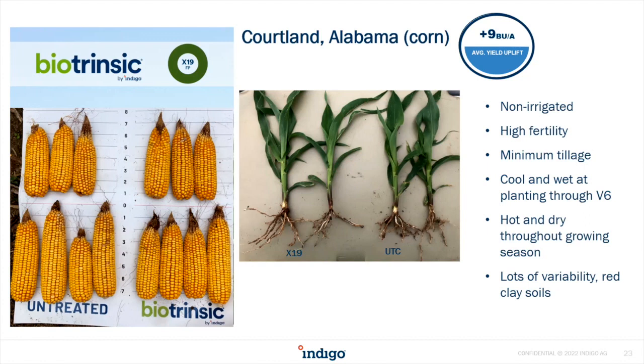It was hot and dry throughout the entire growing season, but at planting, it was cool and wet. We didn't know if we were going to get the corn in the ground by the second week of April, but we had a few days that we did, and then it stayed cool and wet all the way through the 1st of May. And then it was just like the faucet turned off and water was no more.